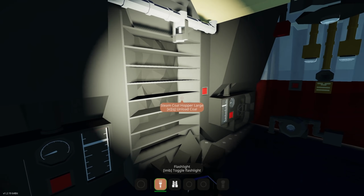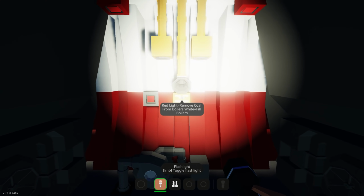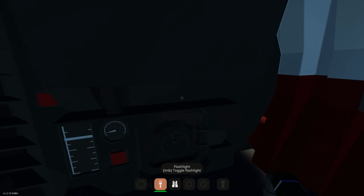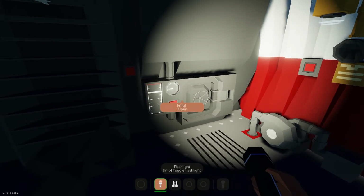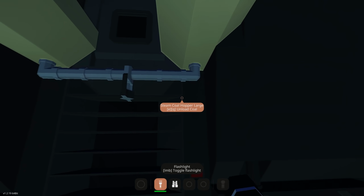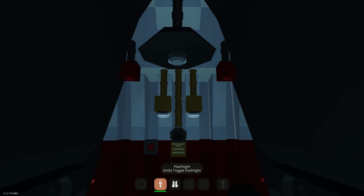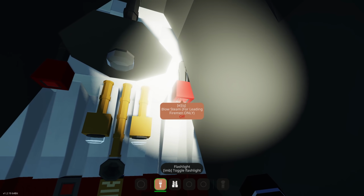Lights, bilge pump, no. None of the lights work. I think we need power first. Bilge pump. Okay, so I think the creator designed this, as I said, for 3 people. 1 person in here to do the coal, 1 person to do the steam on the other side, and then another person to actually drive this thing. So that's pretty cool. And you can see here, blow, steam.